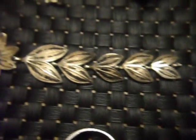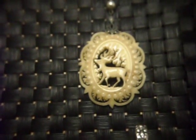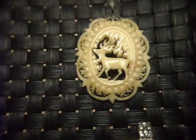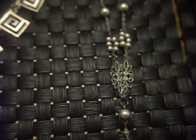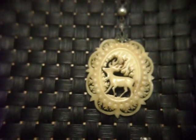We've got a fixer-upper bracelet, filigree bracelet, needs work. And I'll speak about that ring last. We've got this, which looks like carved ivory, but I think it might be bone. It's got a lot of work gone into it. It's mounted on a sterling silver marquise and pearl necklace. So yeah, that could be a real sleeper. So not too sure on that.